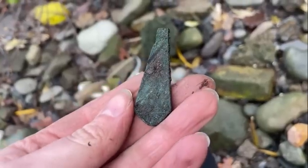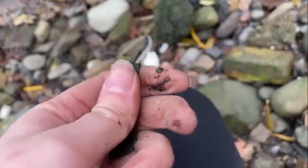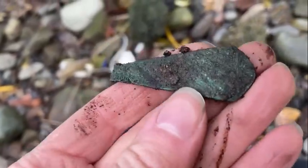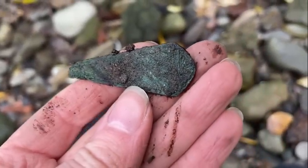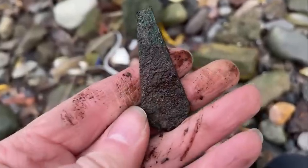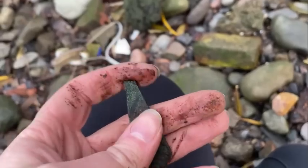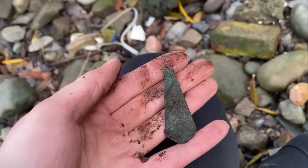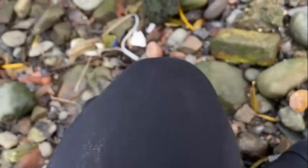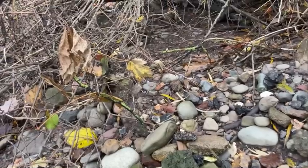We also have this. It's just the broken end of a spoon, but looks like it's got decoration on there. It's hard to see because it's really crusty, but I can take that home and make that into jewellery, because that's like pendant size. Look, that could be a pendant. I'll take that.